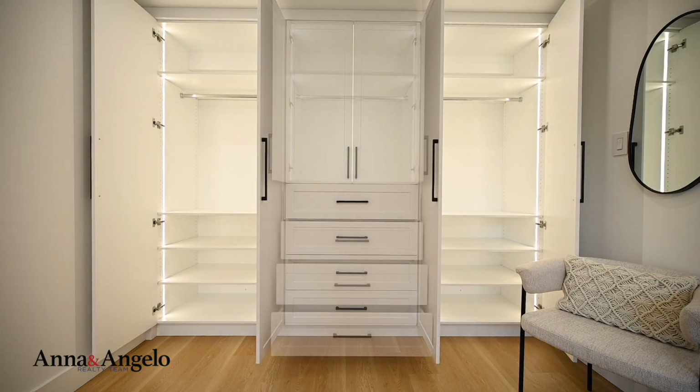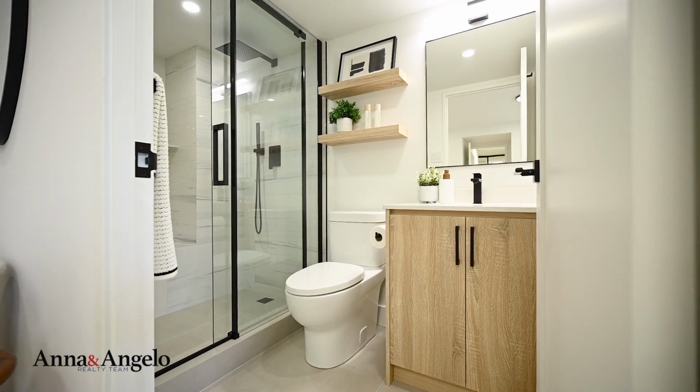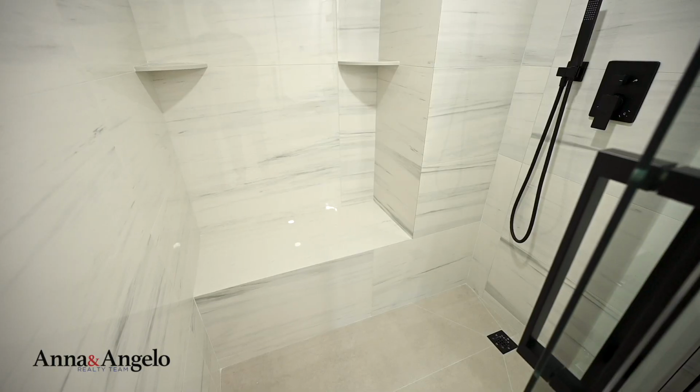This master bedroom is something you see out of a magazine. It offers wall-to-wall custom cabinetry with built-in lighting and shelving. It offers an ensuite with a walk-in shower and a bench. Also, drywall ceilings to allow for pot lights and upgraded lighting.